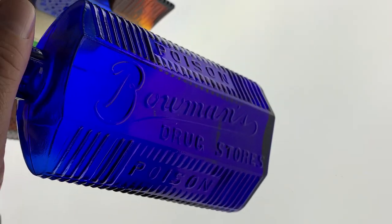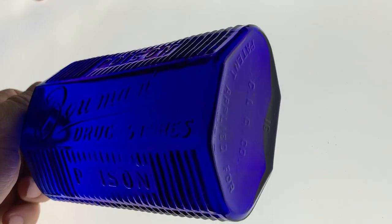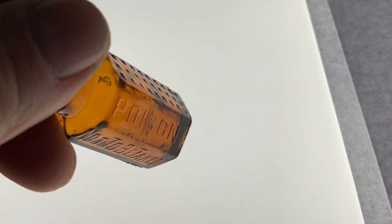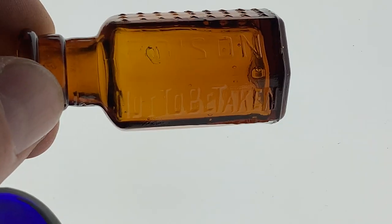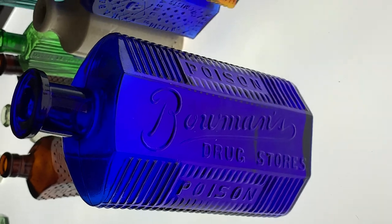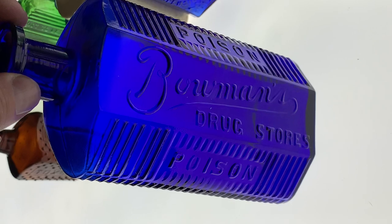So then we go to KI bottles. So that's for an irregular hexagon. So they're shaped like that. They also have these ones that are considered KIs. This is an Australian poison bottle. It's a 16 ounce Bowman's. So that's KI.